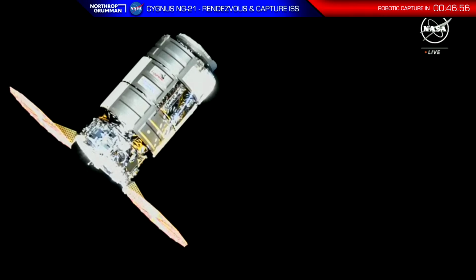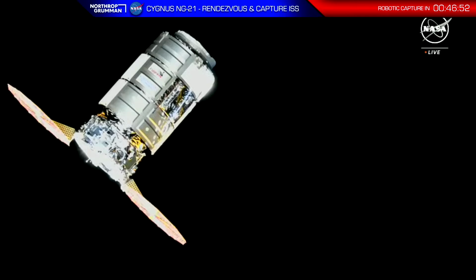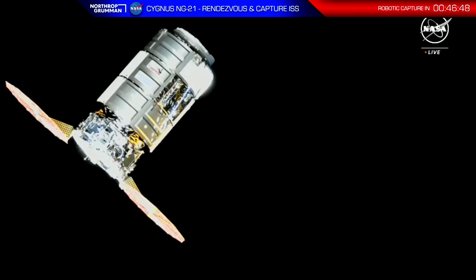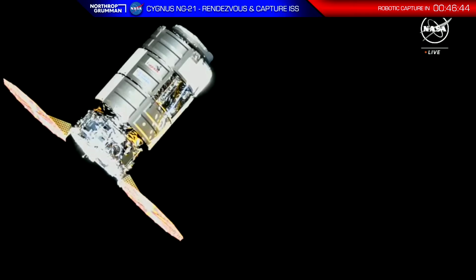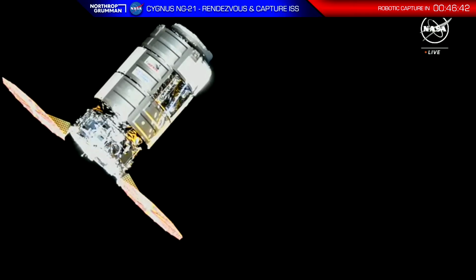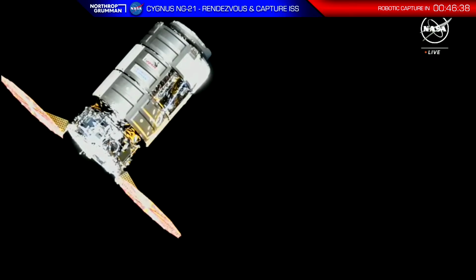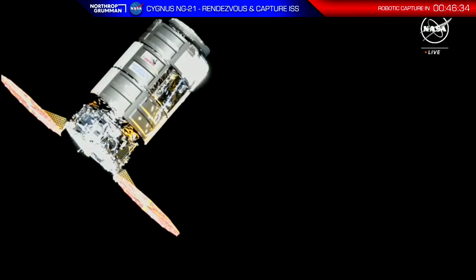This is a contracted resupply mission for NASA under the Commercial Resupply Services 2 contract. NASA's commercial space program has enabled successful partnerships with American companies to resupply the International Space Station. Through this strategy, NASA is delivering on its goal of achieving safe, reliable, and cost-effective access to and from the International Space Station.